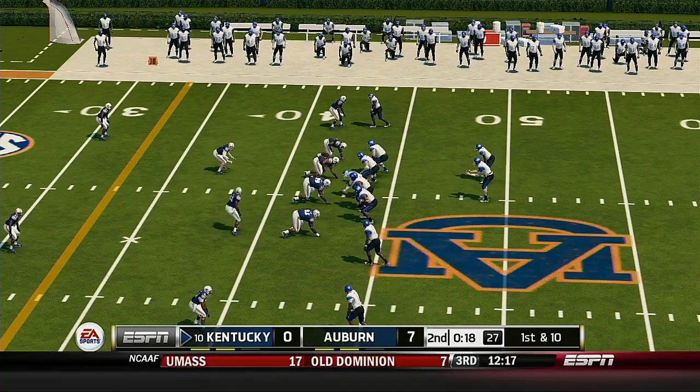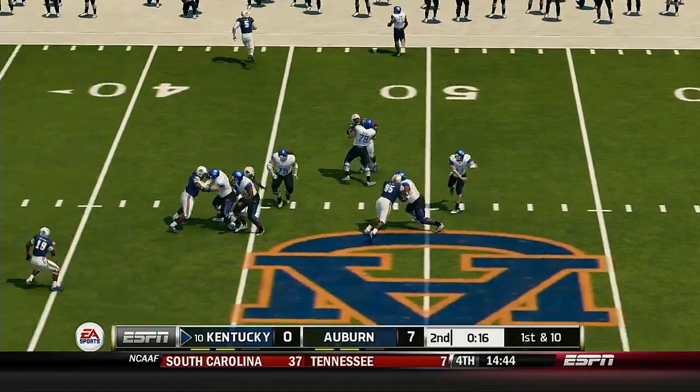Check line, check line. Set. Green and black.